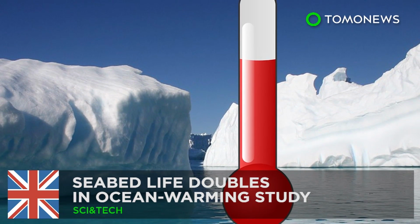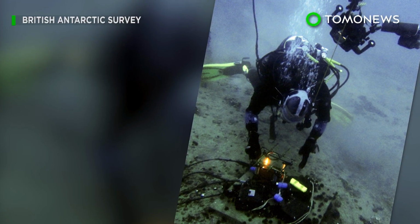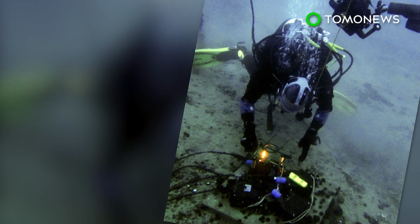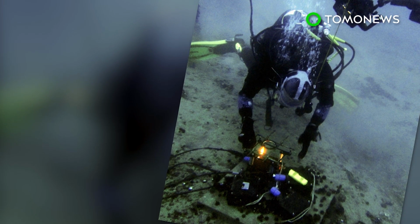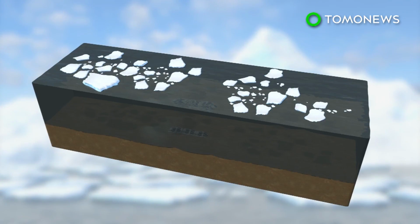Seabed life doubles in ocean warming research. A team of British and American scientists investigating the impact of ocean warming on marine life did just that, warmed up the ocean. Scientists placed heated panels on the seabed near the UK's Rothera Research Station on the Antarctic Peninsula.